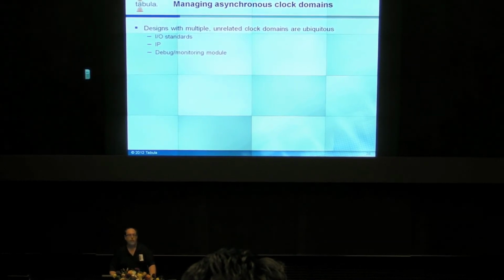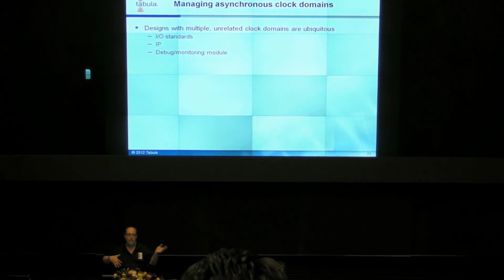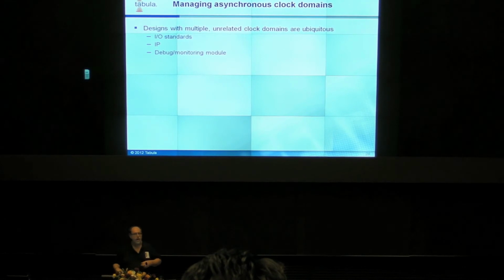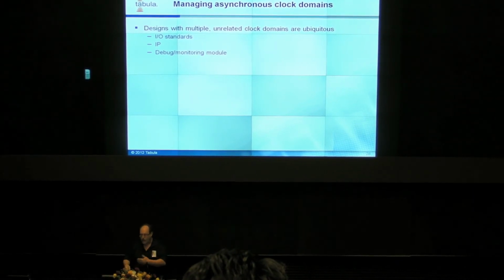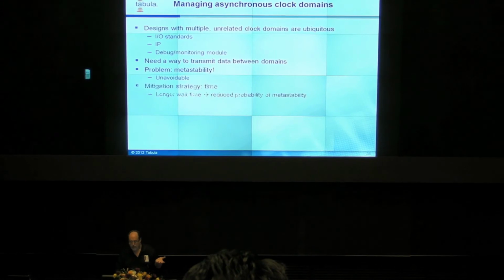Clearly, designs with multiple different clock domains are ubiquitous, caused primarily by I/O standards, which have their own individual clocks, but also by IP modules that might require a particular clock and so on. And you need some way of transmitting data between domains. Metastability is, of course, the issue, and it's fundamental and unavoidable. What should you do? And there's pretty much one mitigation strategy, and that's time. You have to wait in order to mitigate metastability. And the longer you wait, the lower the probability of metastability. I'm sure everybody knows that, right?